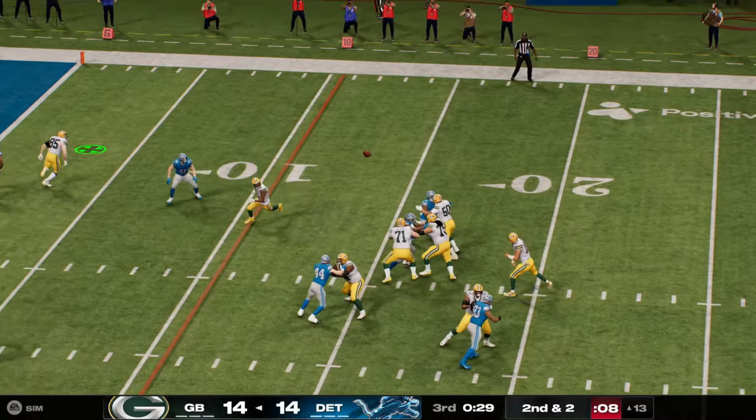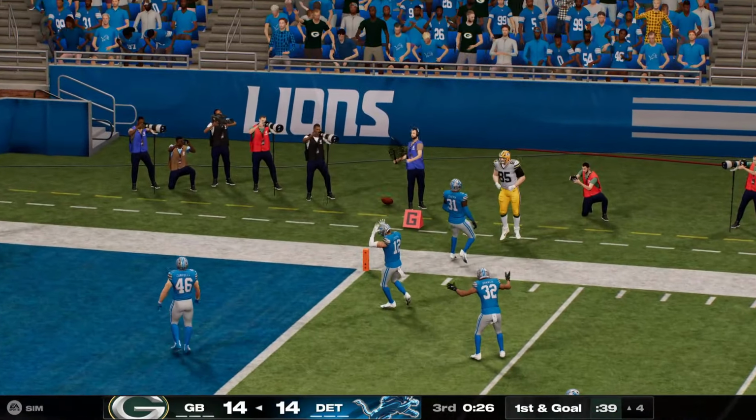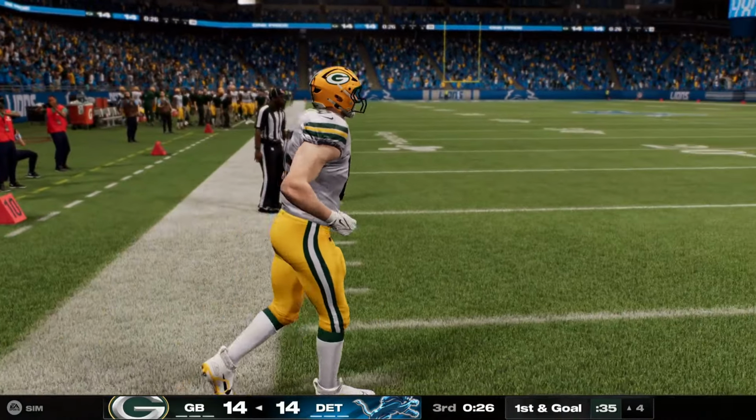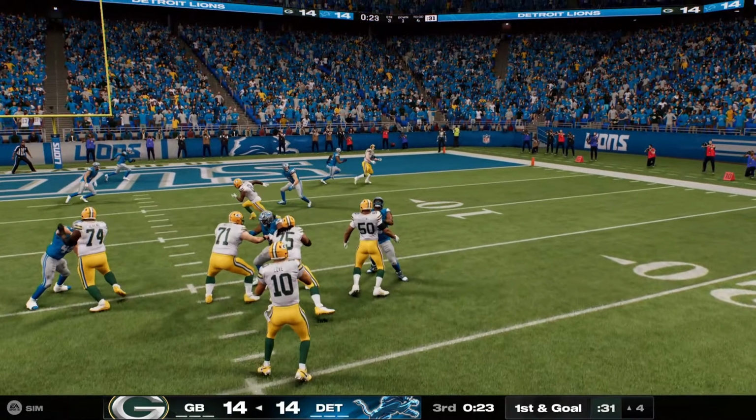Throwing. Love. And he's got him. And he'll get this down inside the 5 to the 4 before he's out of bounds. 9 yards on the play there, and it'll set him up 1st and goal. 5th catch of the game for him there.